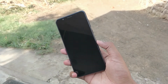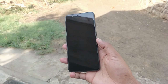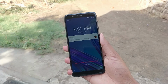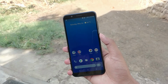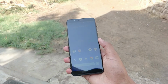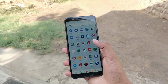Speaking of the software, the Zenfone Max Pro M1 does not come with Zen UI. Instead of that, we see the stock Android Oreo 8.1 straight out of the box. Stock Android is better when you compare it to any other custom ROM except Oxygen OS. And to my surprise, no bloatware at all. Only a few apps came with the OS, which were actually necessary for anyone.